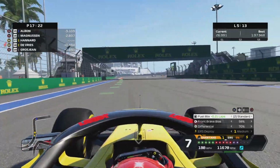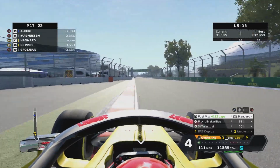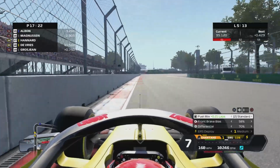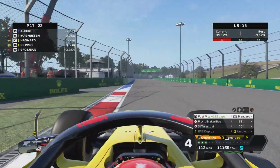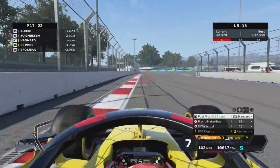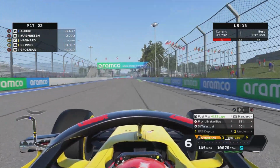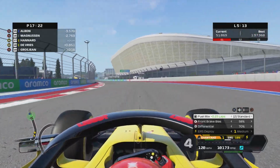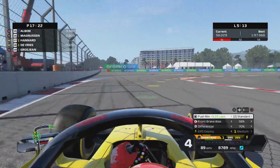Hopefully we can pull away from him and catch up to Magnussen ahead, because he's somebody that we should definitely be beating on race pace in the Haas. But we will try our absolute best to get up to him. But we are coming into the pits on this lap, so that's something to think about. I'm going to have those brand spanking new soft tyres, which will hopefully give us an incredible turn of pace.